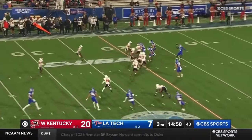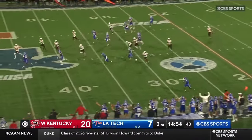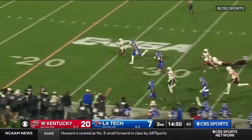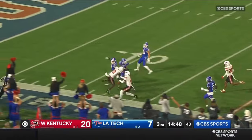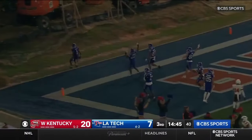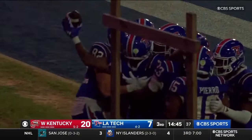Clay Tevin. It's a throwback. Turn this one. They throw it back. Here's Gandy. Full head of steam. He's got plenty of grass ahead. Down the sideline on the trick play. Can they do it? Devin Gandy trying to make it all the way to the house, and he does. Gandy with a house call. What a way to start the second half for Louisiana Tech.